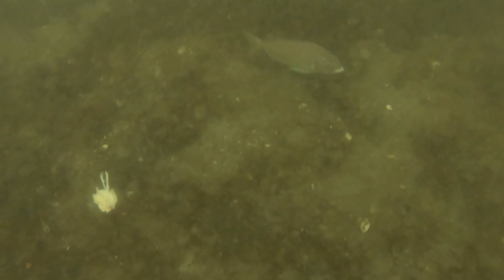So the last thing I'll mention is that this is taken in the first spot that I went to, in 23 feet of water. I later moved into shallower water, and the water clarity actually decreased when I went to the shallower spot, and you'll see what I mean. But this is actually really clear for 23 feet of water. This is good.